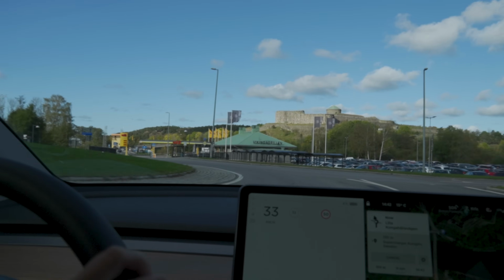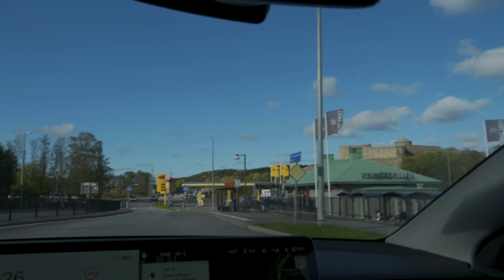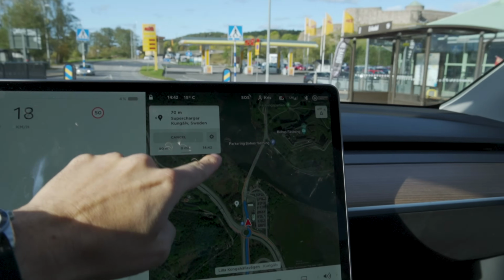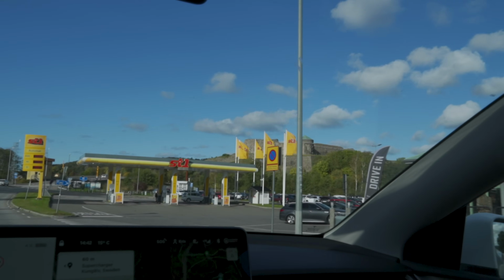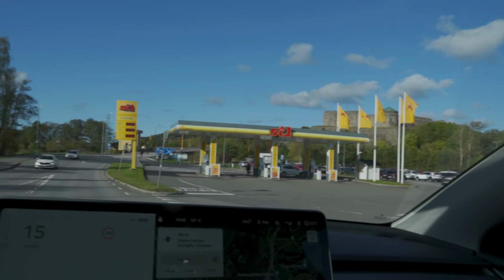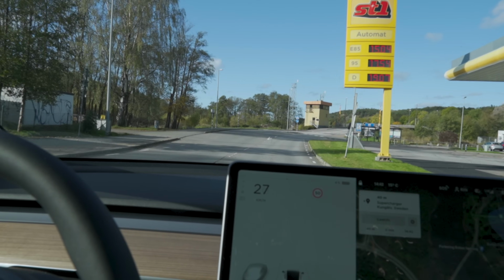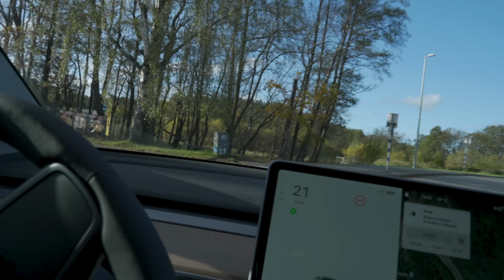Charging stop of the trip, guys, and check out this fort up here, or castle. And I think I just realized something, because this is a river and this is a castle or a fort, and I was pronouncing this place wrong, I think. I was saying Kungsalv, but it's Kungselv, right? Kungselv, King's River. Yeah, how dumb can I be?